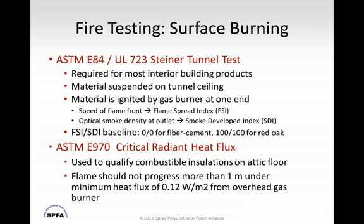In this type of test, and I'll show a picture of this in a moment, the material is suspended on the top of a tunnel ceiling, and it's ignited by a gas burner at one end, and two primary measurements are done. The speed of the flame front moving across that material is measured, and that is used to calculate the flame spread index, or the FSI, for the material. And at the same time, the smoke density from this material burning is measured at the outlet, and that is used to determine the smoke developed index for the material.